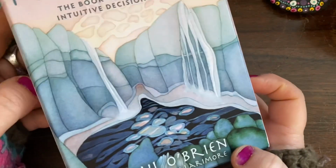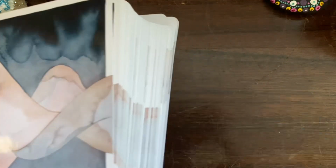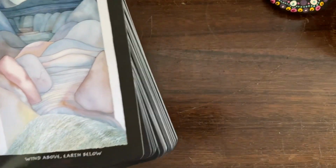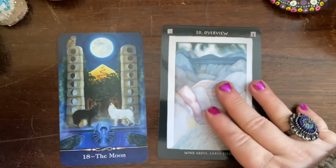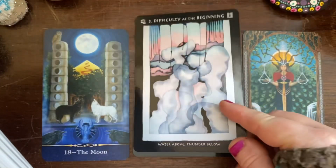And I thought this one might work fantastically with the Visionary I-Ching cards by Paul O'Brien. Is it I-Ching or is it I-Ching? Oh my gosh, I haven't started study of this. I don't even know how to say the words. That's how not an expert I am. But the I-Ching, I think it's I-Ching, is a divination system that I want to learn in 2023. So there's a goal set that has made me choose this deck.